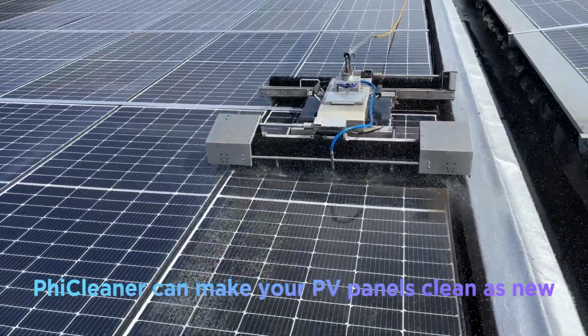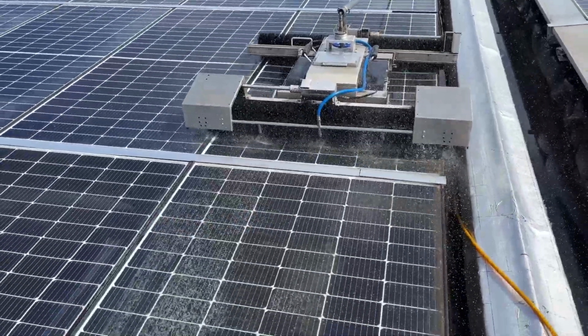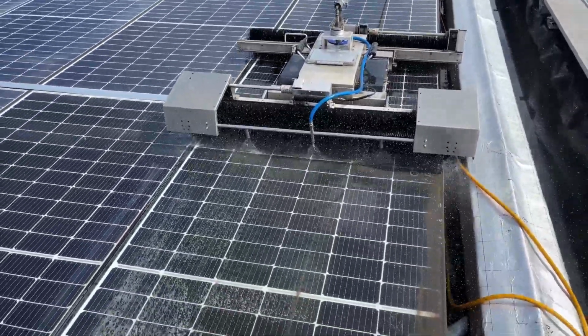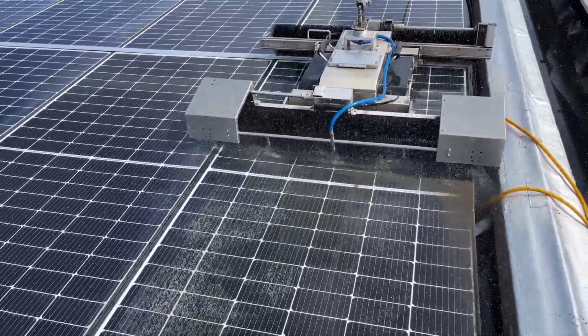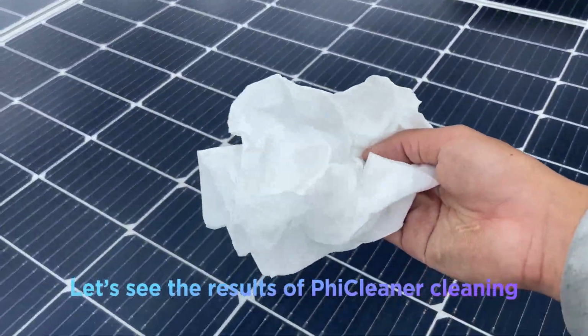PhiCleaner can make your PV panels clean as new. Let's see the results of PhiCleaner cleaning.